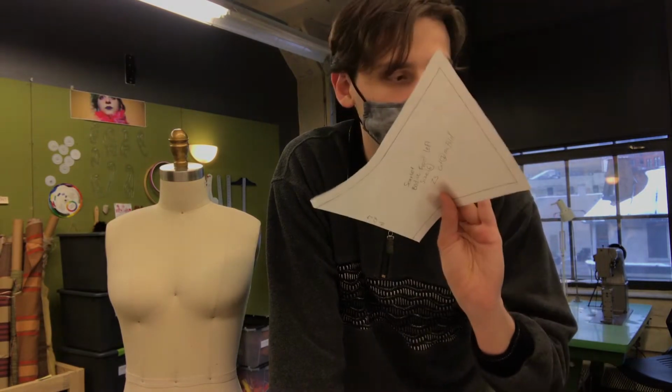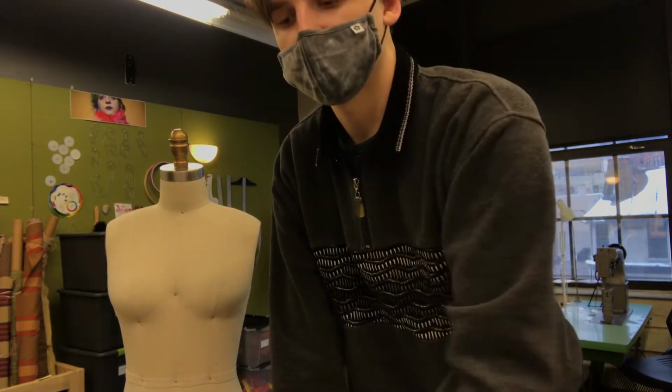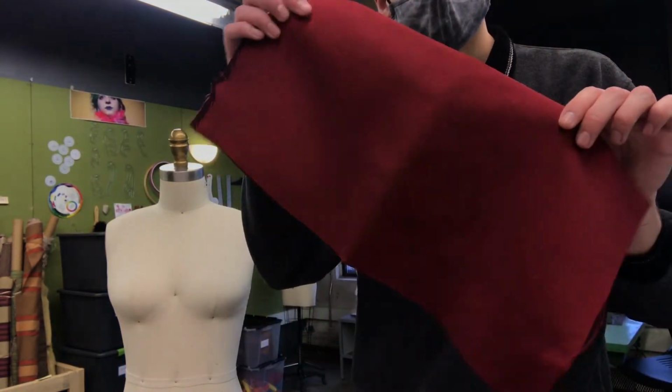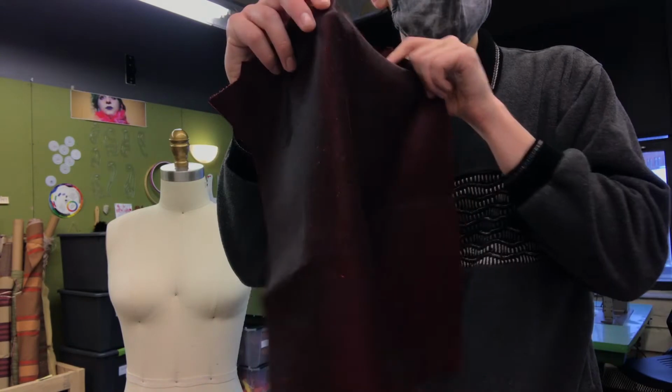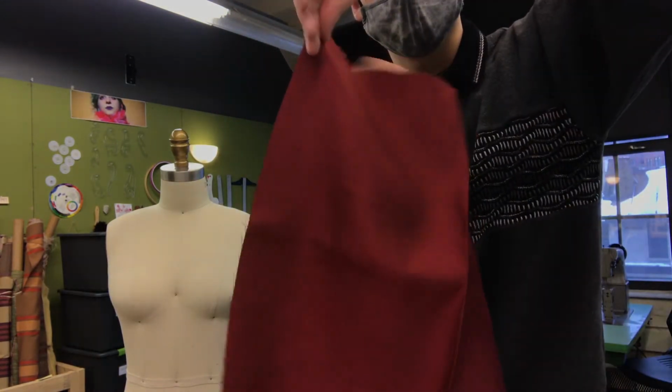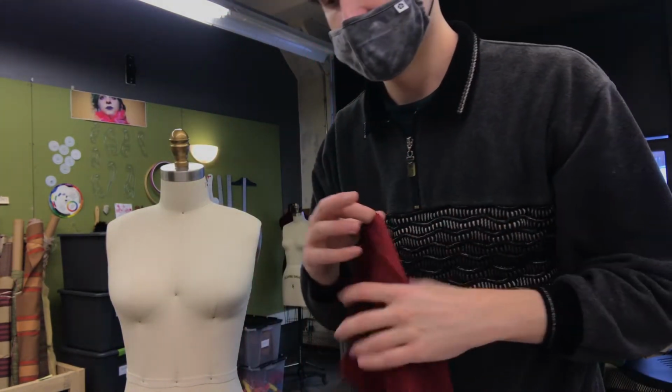Okay, so I'm going to show you my current project that I'm working on. It's this dress that I'm making. I actually draped the pattern pieces on the dress form right here, and then I've made them into a paper pattern. So I got all those pieces here, and I already cut them out of the final material. It's mostly going to be this darker red-ish black color, and then some trim accents in this color.